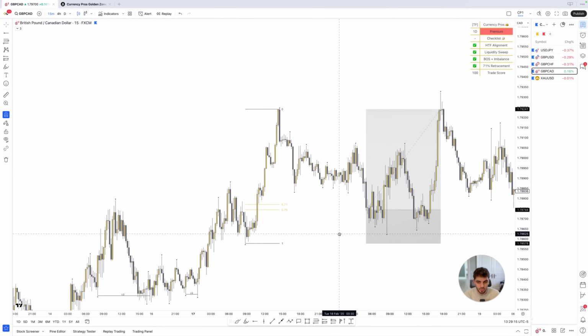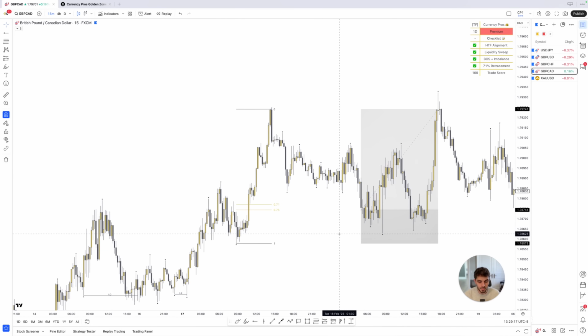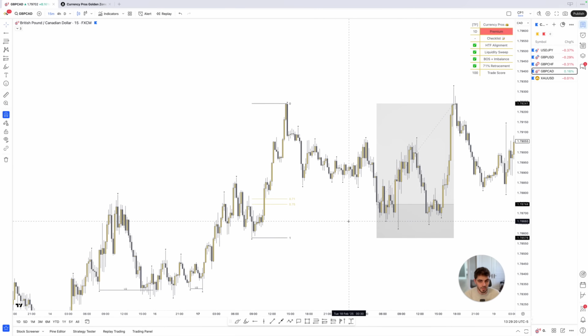Now let's analyze the range itself, because this is very, very important. So many people get confused with this. It's not like I'm throwing a Fibonacci tool on every single range that I see. It has to present this criteria. There's an imbalance here that lands beautifully on both of my levels that I'm interested in entering at. So again, entered from the 75%, as you can see here.